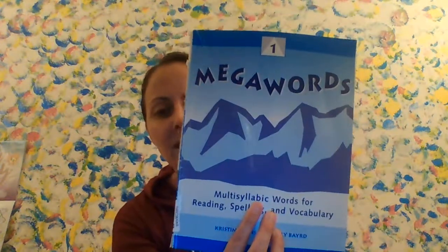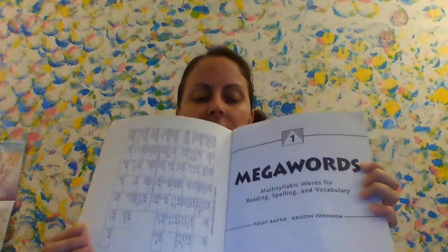This was the first year that he used a spelling program, and we used Megawords. It's more for older elementary kids, but I didn't do any tests. I just had him work through the pages independently. And it's cool because it teaches you how to break words into chunks. So it gives you a spelling list, and then all the actual worksheets. And I think there's usually, I don't know, around 10 of them or something. And then he just went on to the next one.